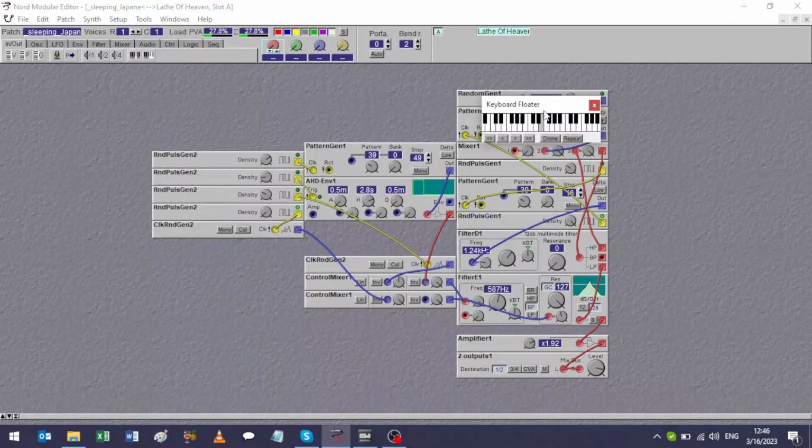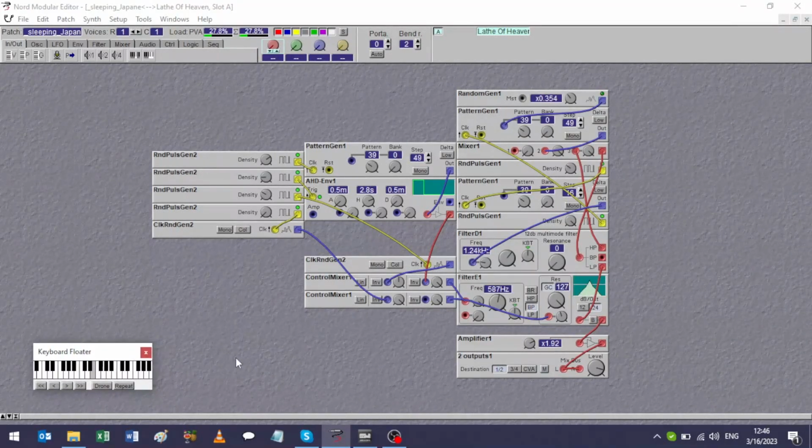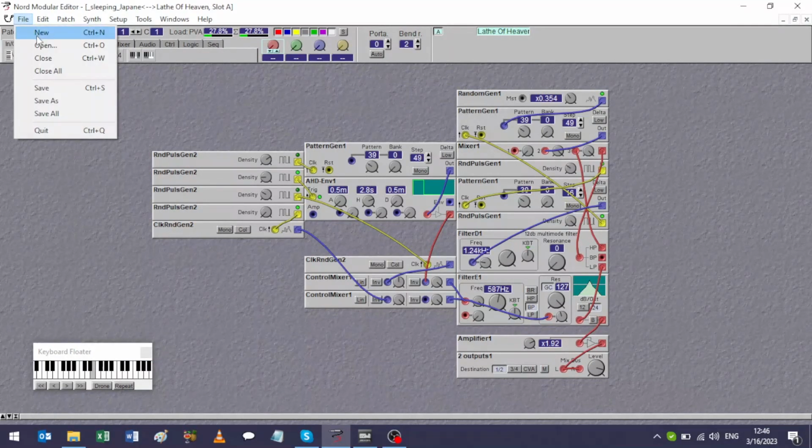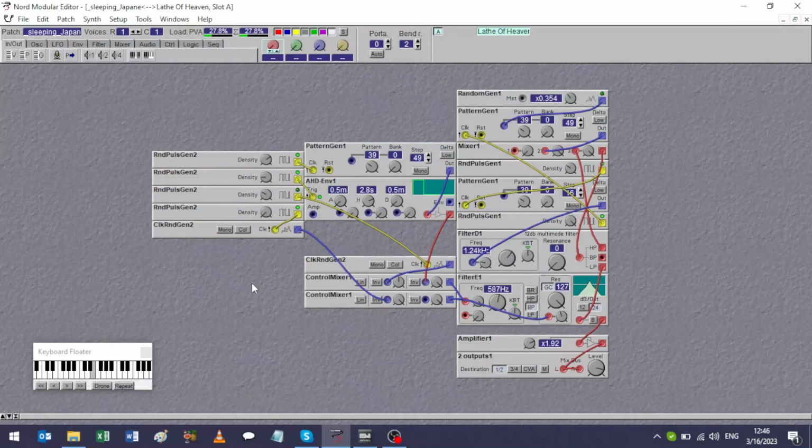I'll try to give credit wherever credit is due, but often I just don't know who made those sounds, including this one, which I found and which was originally called Sleeping Japanese in My CPU.pch. It's made by someone in 2002, which, since I didn't own this in 2002, was not me. I think I got mine in 2004. So yeah, just another weird one.